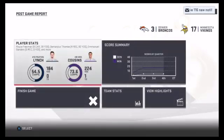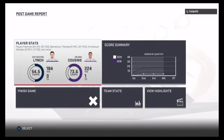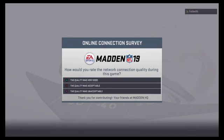So for the Vikings, it took a few weeks, but they finally get their first one of the season here in Week 4. And they will hit the road next week to take on.